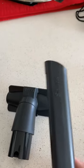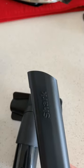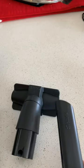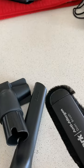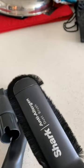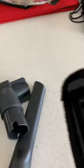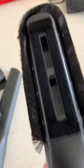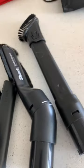This is another crevice tool. I don't know why it came with two, but this one is shorter and it doesn't have the little brush attachment on it. And this one here is a dust brush. So you could use this up on your fans. I use my Swiffer, but you could use this on fans upside, downside. Look at that. It's got all the soft velvety and these are very soft brushes, so it would not scratch anything.